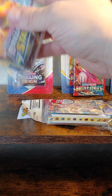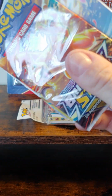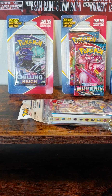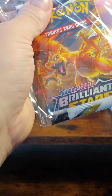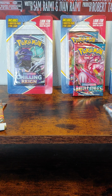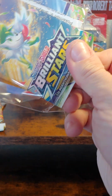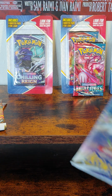Let's go Brilliant Stars. So these were at Walmart, and come with these little mini binders, I guess. I usually just give those guys away. I have no idea what to use them for. So we got two Charizard packs. I think the magic is right here. Come on, Brilliant Stars, let's go.